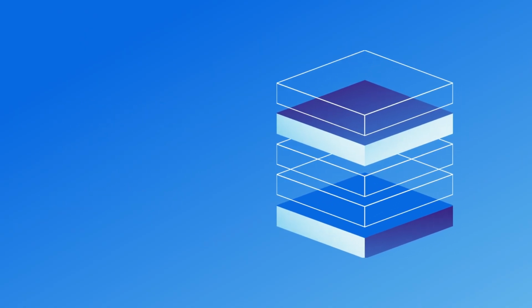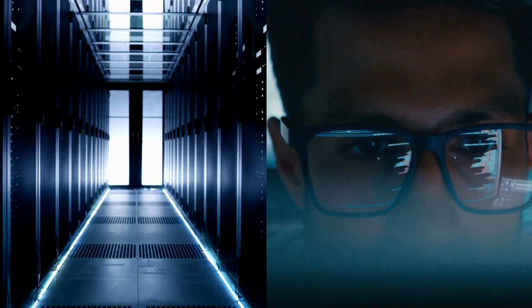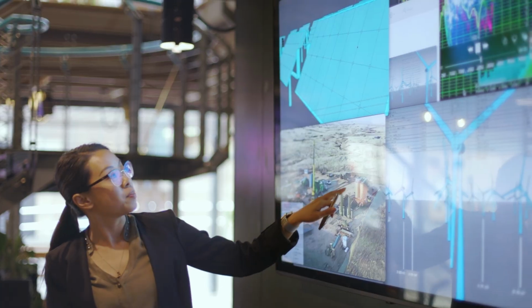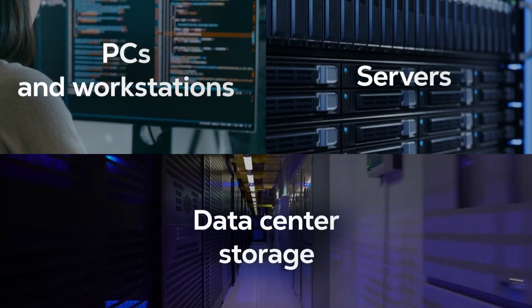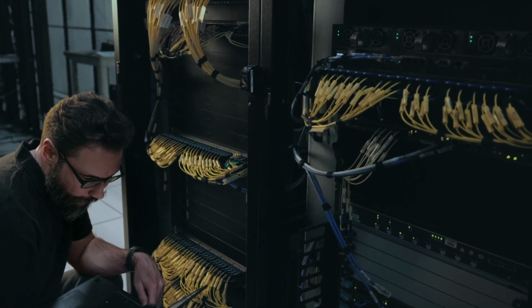And lastly, as an integrated enterprise solution, an AI factory is a rapidly responsive hardware and software stack that enterprises can purchase and deploy quickly. It enables teams to prototype AI solutions and test and deploy them at scale across public or private clouds, combining AI-enabled PCs, workstations, servers, data center storage, and software to integrate seamlessly with existing IT environments.